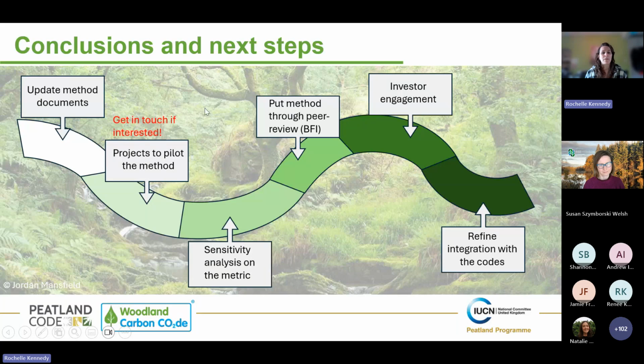So on that note, there are a few next steps that we need to take before we can launch the Carbon Plus credit. At the moment we have some draft methodology documents that were produced during the last part of the project that are available on the Peatland Code and Woodland Carbon Code websites. We will be updating these fairly soon, just to reflect on what we've learned from this part of the project. We're also really keen to hear from any woodland creation or peatland restoration projects that would be keen to pilot the method this summer.